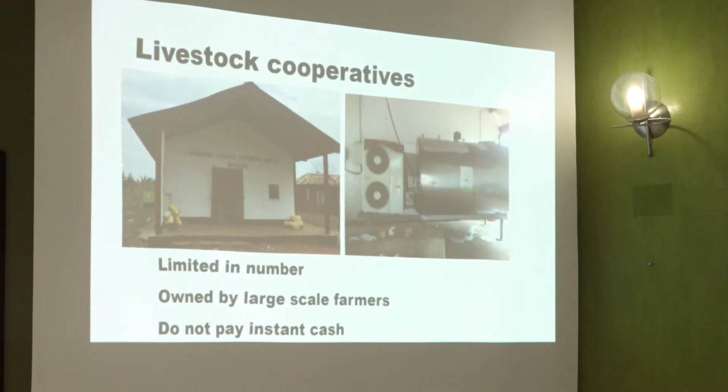There are few dairy cooperatives which have coolers. They are few in number, owned by large-scale farmers, and they don't pay cash instantly. So many of the farmers don't use them. They prefer the informal sector.